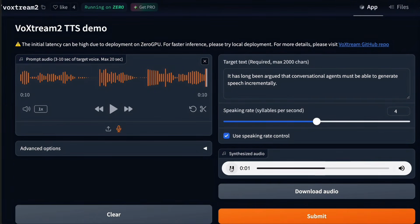It has long been argued that conversational agents must be able to generate speech incrementally.